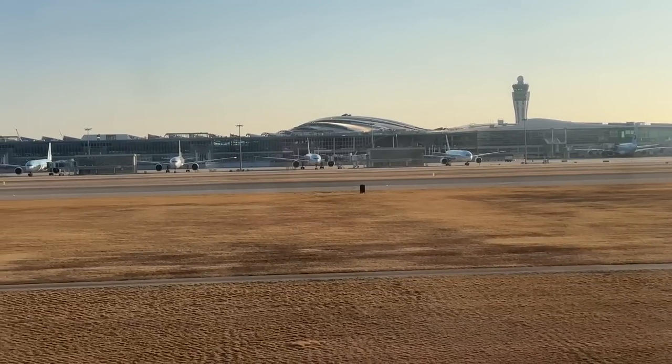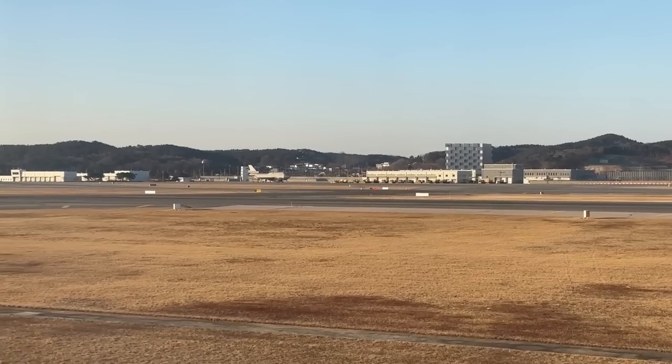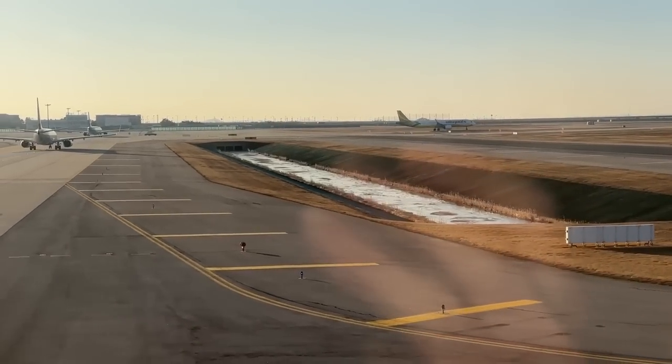And as we taxi into the gate, you know what time it is. It means that it's time for our final reflections and thoughts on the Asiana A380 First Class, or Business Suites as they're known as now.